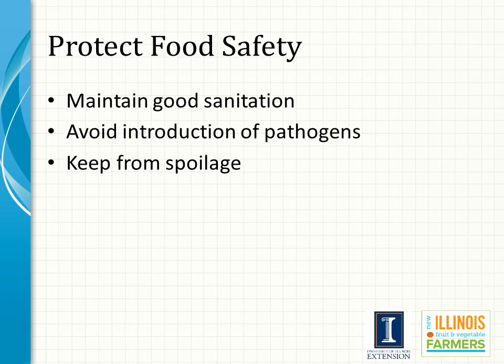Avoid introduction of pathogens. Don't have buckets that we just use to tote manure and then turn around and take it out to the tomato patch and go harvest tomatoes. I understand, as ludicrous as that may sound, it does happen on occasion, and usually with a very dissatisfactory result.